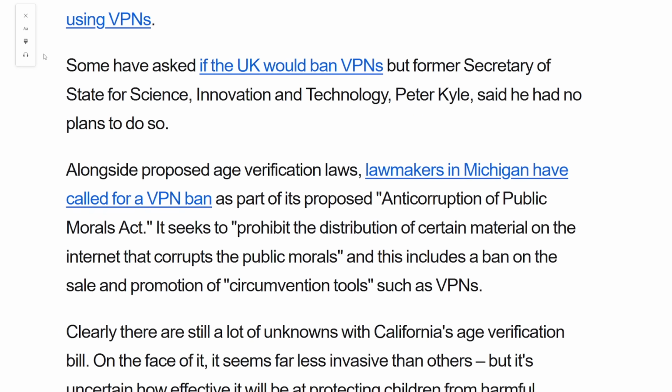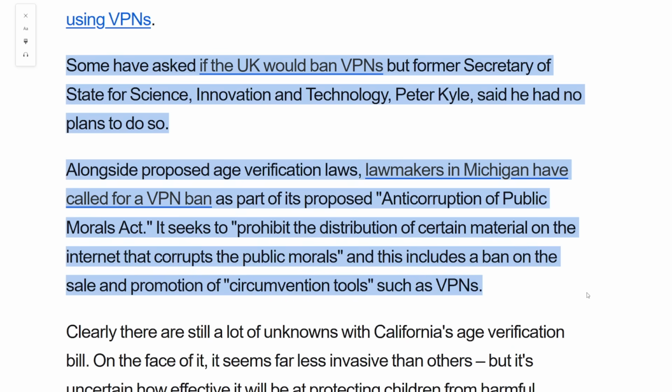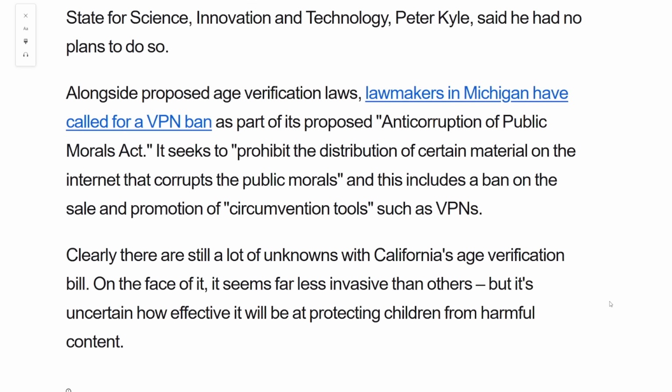If they decide to go down the route of blocking VPNs and making them illegal in general, that would be really messed up because a lot of people use VPNs to access dangerous websites and try to find out some sort of information. But apparently lawmakers in Michigan are asking for a VPN ban as part of its proposed Anti-Corruption of Public Morals Act. It seeks to prohibit the distribution of certain material on the internet that corrupts the public morals. This includes a ban on the sale and promotion of circumvention tools such as VPNs. Basically, lawmakers in Michigan are trying to be your mommy and daddy in telling you what to and what not to watch.